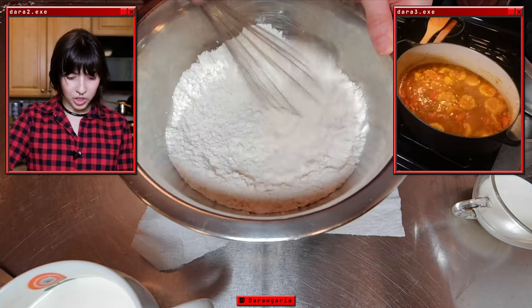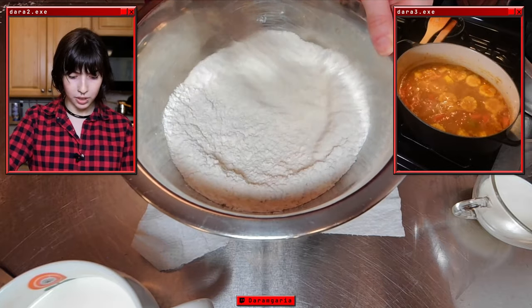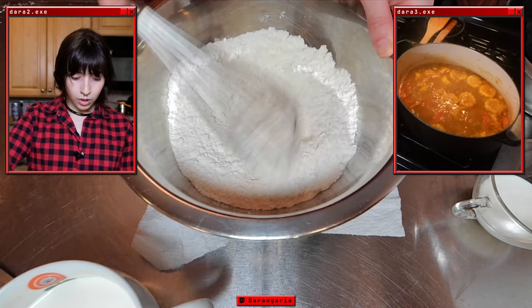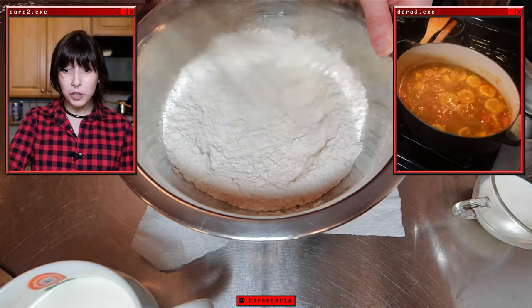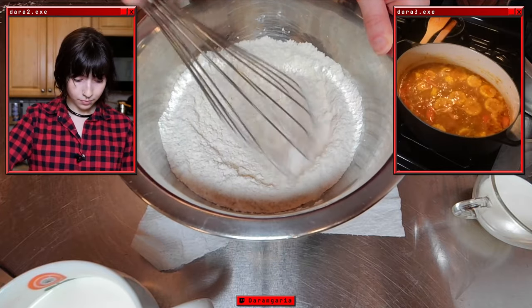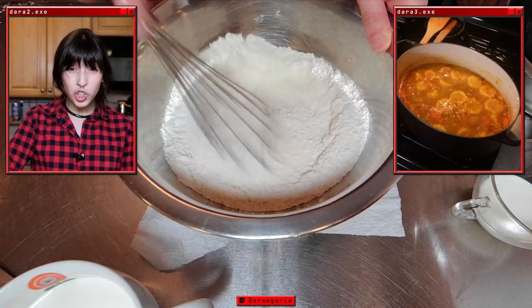So break it up. That's just a little bit of humidity. That's why it clumps up a little bit in there. Okay. So we're just using this and we're breaking it up. And if you think you've whisked it enough, you have not. You've not actually whisked it enough. So break it up, guys. Get all of the sugar evenly incorporated.